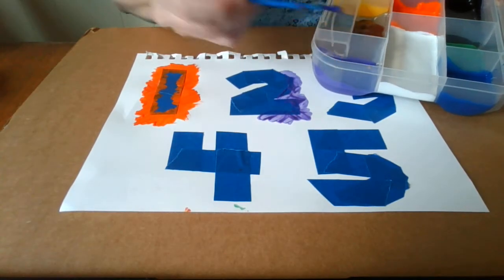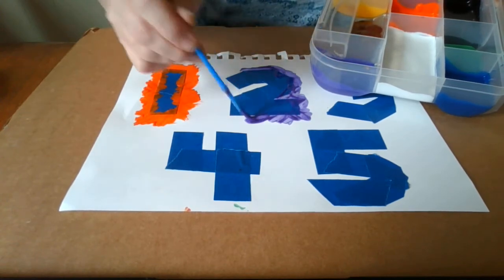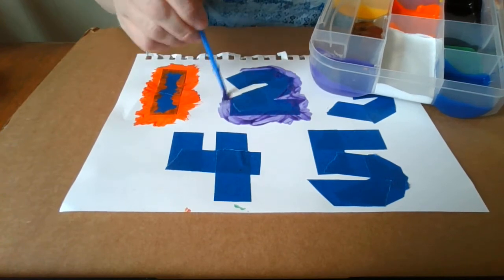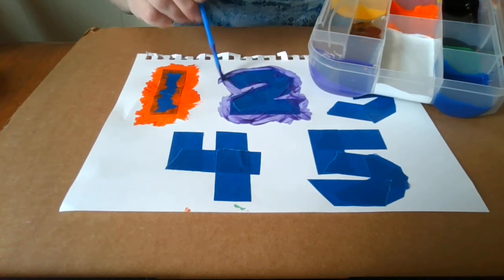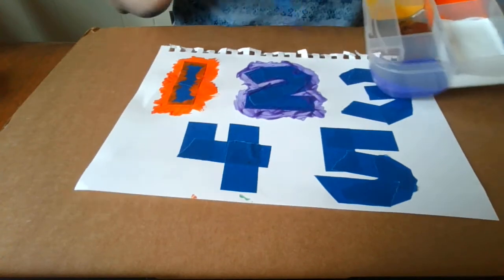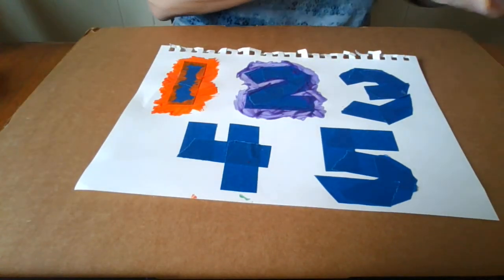This takes quite a while to do painting, but it is a very relaxing kind of project for kids. Gives them great focus to make sure they get all around all the edges. And then it gives them some patience because they have to wait until it dries to see the fancy numbers at the end. All right, so you would continue with all of your numbers just like that.